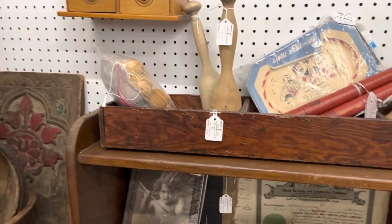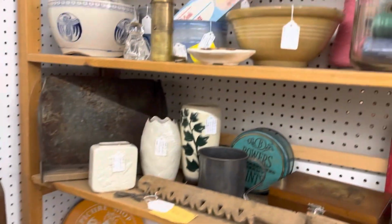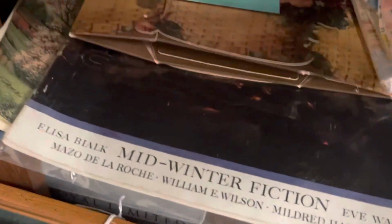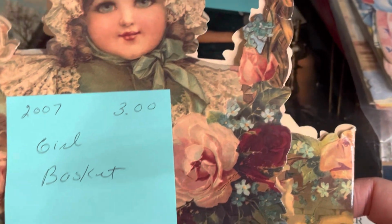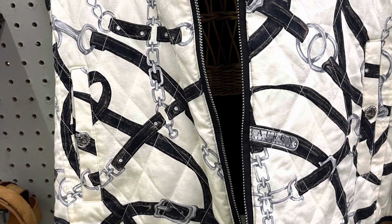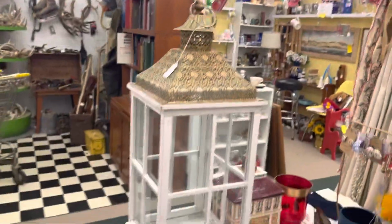This particular booth had such cool, primitive, and rustic items. I had my eye on a few things, but I wound up leaving them behind. I found a package of vintage cards, and I really wanted to grab them, but I am destashing, so I had to restrain myself and just put those aside. This Ralph Lauren vest was so beautiful. I wanted to pick it up, and once again I started looking at something else and completely forgot about it.